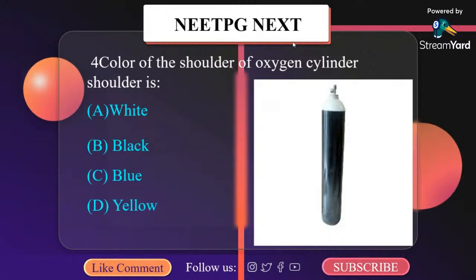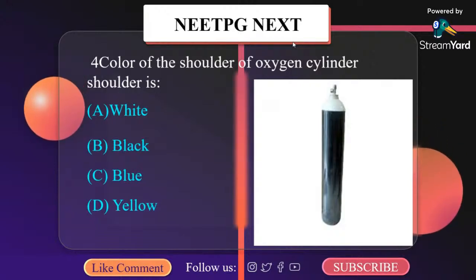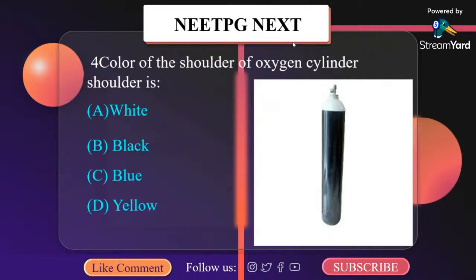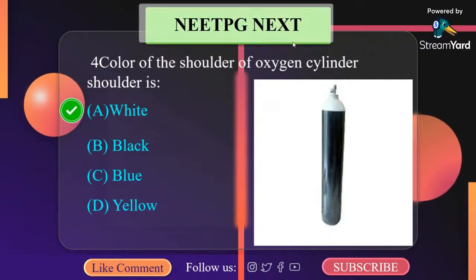Color of shoulder of oxygen cylinder is A. White, B. Black, C. Blue, D. Yellow. It is white, as you can see from the image here.